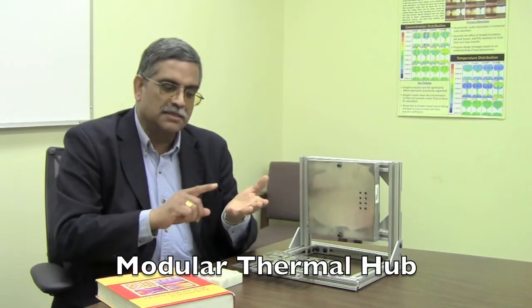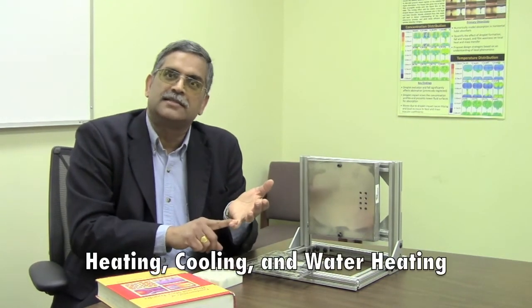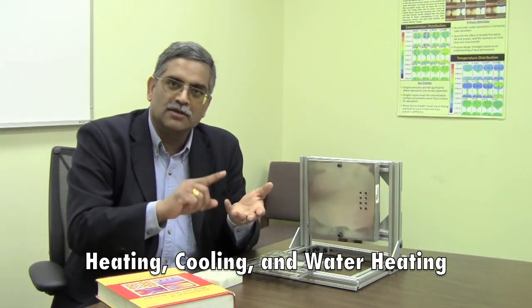So let's say you use a fuel cell or a microturbine and gas as the input. You can generate the power that the house needs, and then its waste heat that you would otherwise throw away is used to run this heat pump. So in this one system, you can supply all utilities that are required for the house: heating, cooling, and water heat.